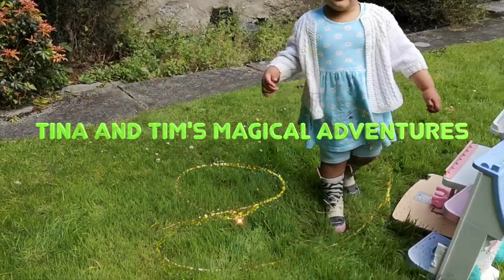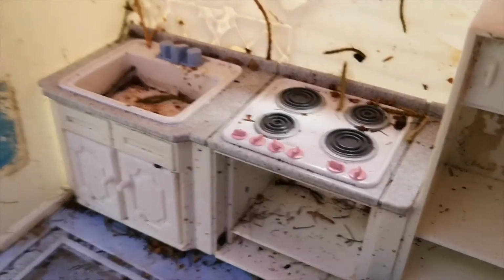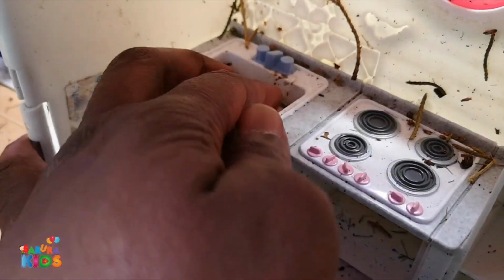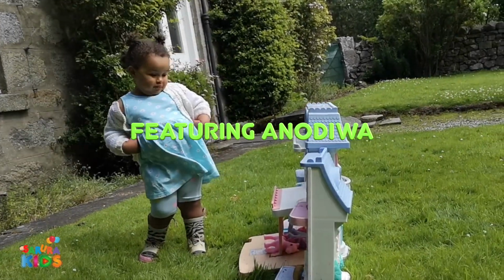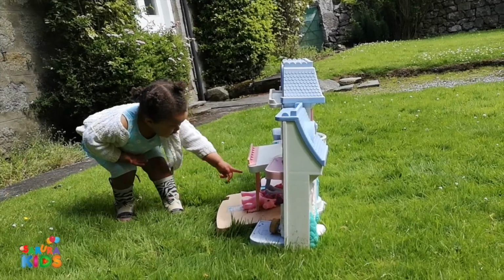Wash my hands in the sink. Yeah, this sink. Wash. What else do you have in your doll's house? A boy. There's a boy in your doll's house?